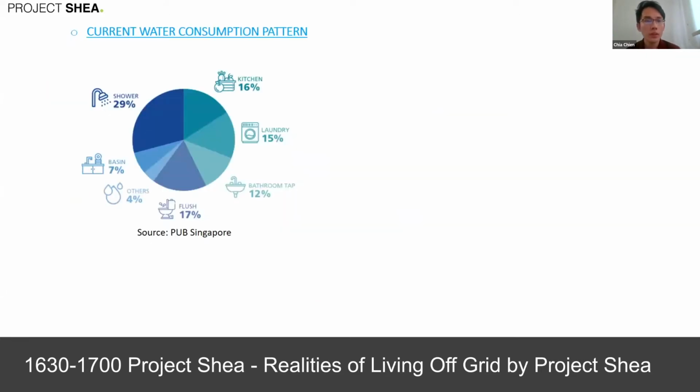Okay, this figure shows the typical water consumption patterns for a household in Singapore, whereby the majority of the water consumption originates from showers, toilet flushing, kitchen uses, as well as laundry. So for this project, our aim is to halve the consumption from 140 liters of water to 70 liters of water by means of recycling or other water saving solutions.